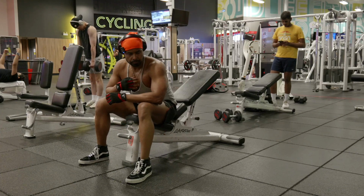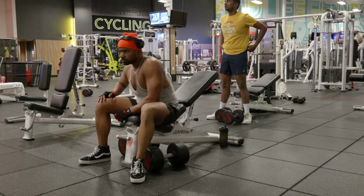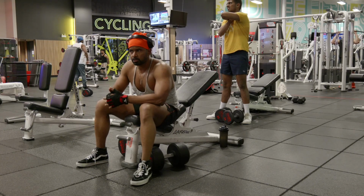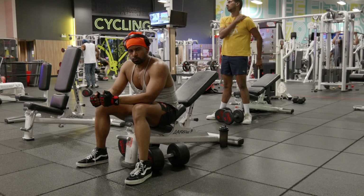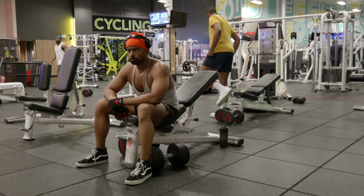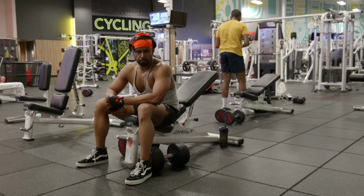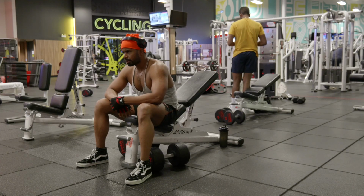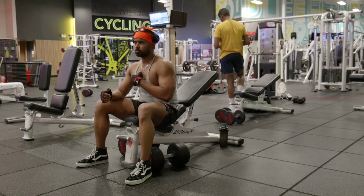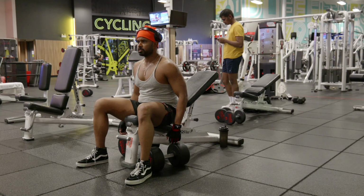So the chest exercise today, we're gonna start with incline dumbbell press, and I'm gonna do some flies, and I'm gonna copy and mimic the form of Arnold Schwarzenegger by getting the first full stretch on my pecs. That would be my second exercise. Let's finish this.